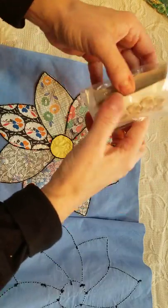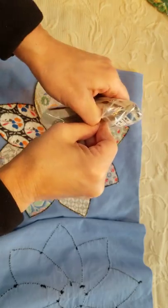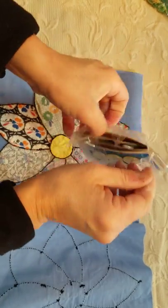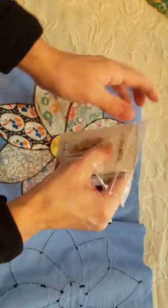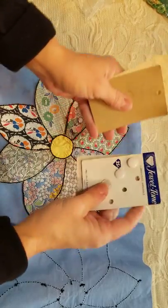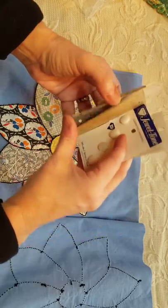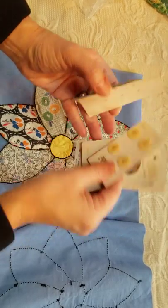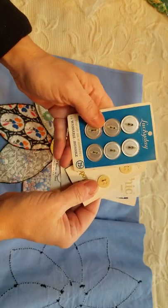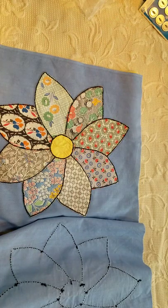More buttons, more buttons, buttons, buttons. Some of these are sealed, so no one's getting in them. What's that one? Jewel tone, it says. Jewel tone. Big brown buttons. Oh, I like the color of these. White buttons. I use these a lot. What else?